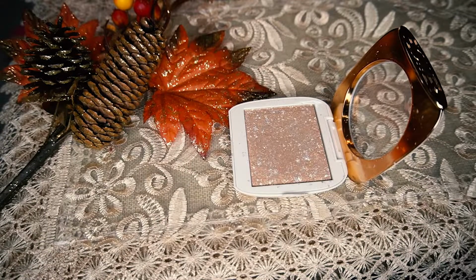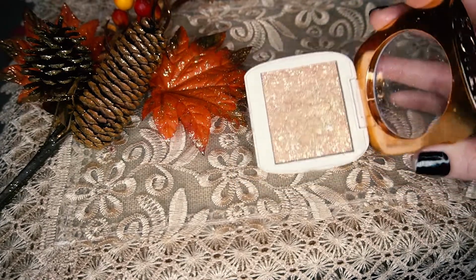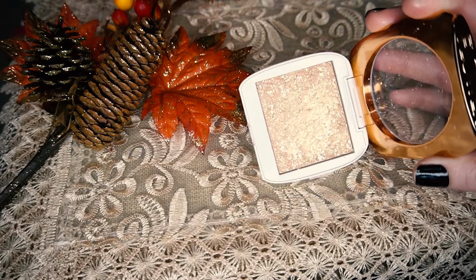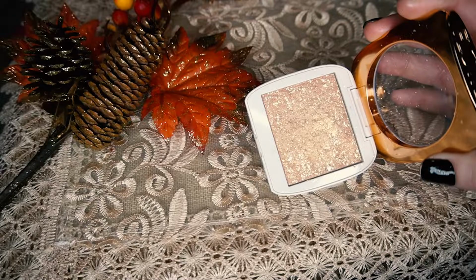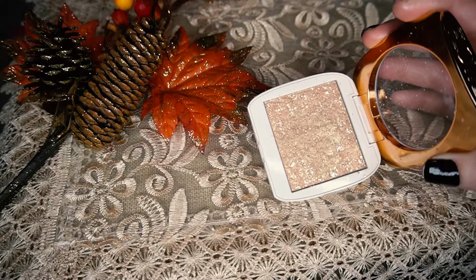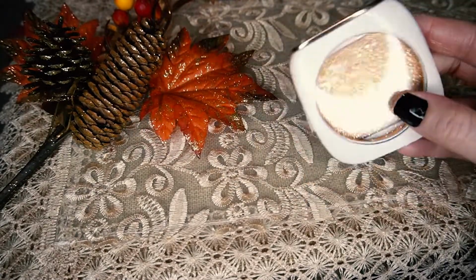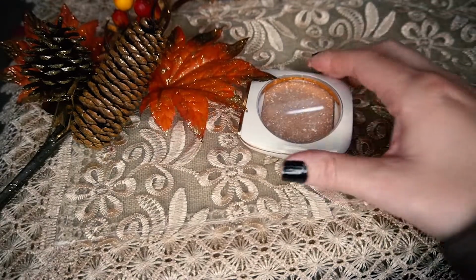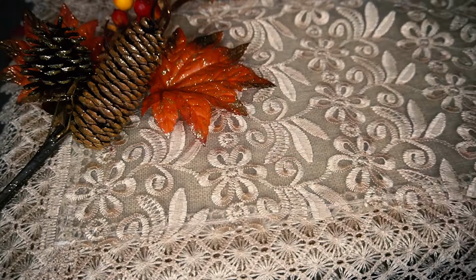It's horrible. Not only does it kind of fall right off, it doesn't blend out. It doesn't blend in as a highlighter. It's just glitter that sits on your skin, like arts and crafts glitter. It doesn't blend in. It's a no. I'm tossing this. I don't even know why I still have it. I have no idea why I still have this, but it's going.